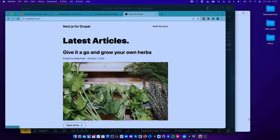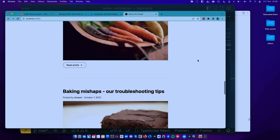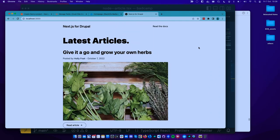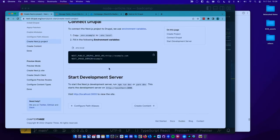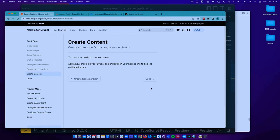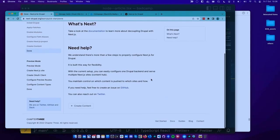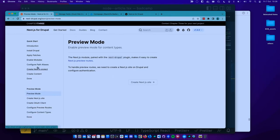So this is pretty cool, actually, and it's powerful as well, because it took me like 10 minutes or less to have my first decoupled site in Next.js using Drupal. So, yeah, actually, it's a thing. There are other things. So we create content. We already have content. So it's done. Yeah, congratulations. We have another powerful thing, but we don't have enough time to do it.